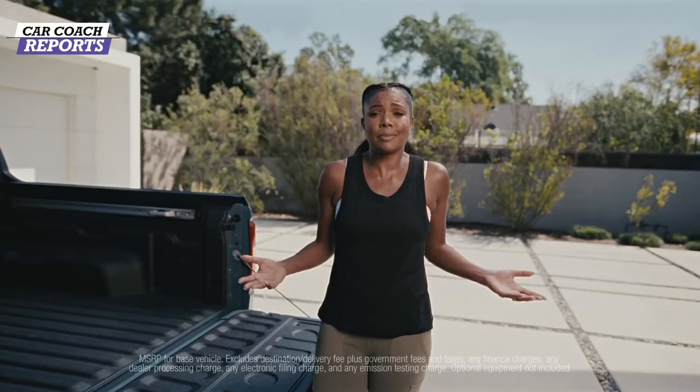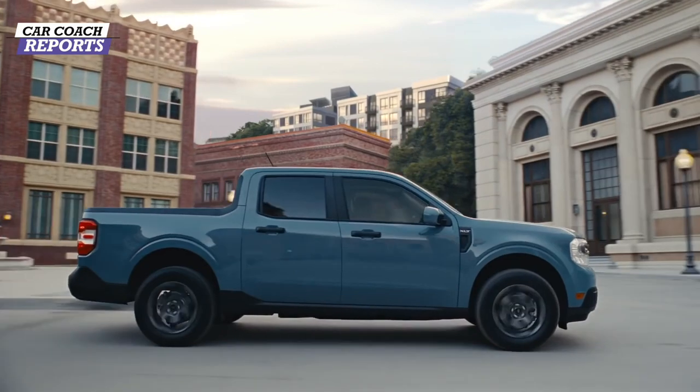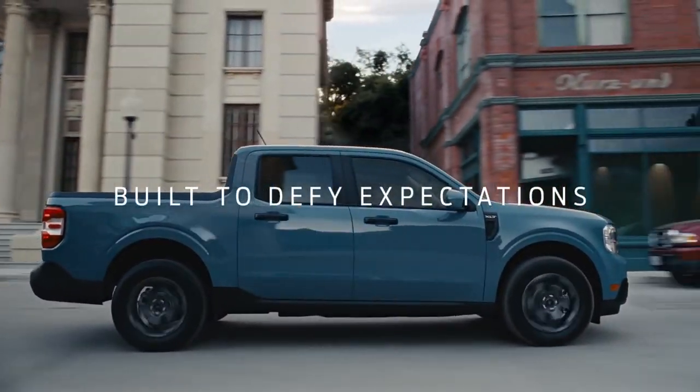But we'll let Gabrielle tell you all about it. Or I could just tell them it's a Ford truck that starts at less than 20,000 MSRP. Yep, that works too. The all-new Ford Maverick. Built to defy expectations.